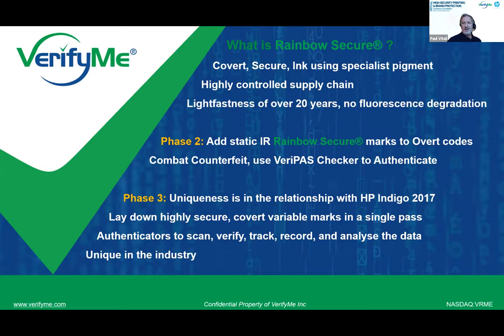And then, as I say, phase three is the creme de la creme, if you like. It's where the special relationship with Indigo is in place. We're laying down highly secure covert variable marks in a single pass. And then we're using the authenticators, which will be demonstrated shortly, to verify, track and analyze that intelligent data that's hidden with the IR mark on the label and packaging. That patented solution is unique in the industry, the way that we do that with HP Indigo.